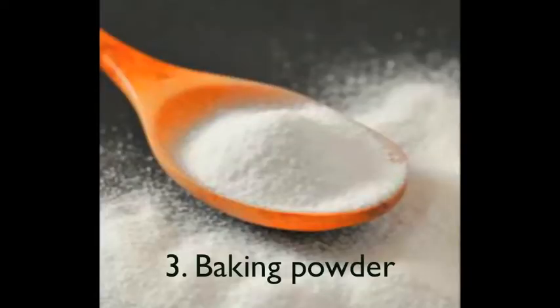Remedy number 3, baking powder. Make a paste from baking powder and water. Add enough water to the baking powder to form a paste, then apply generously to the affected area. This will dry up the blisters and soothe the itching.